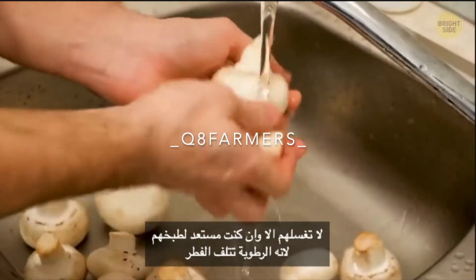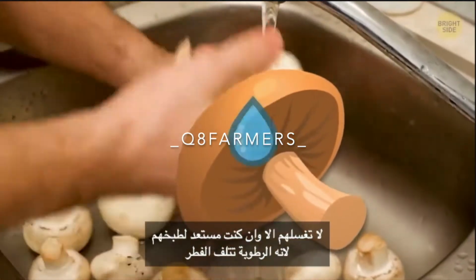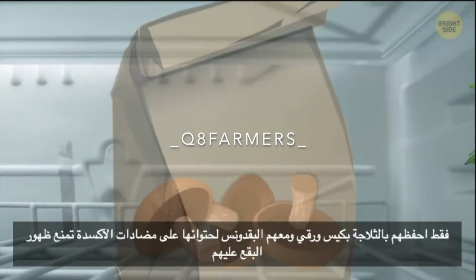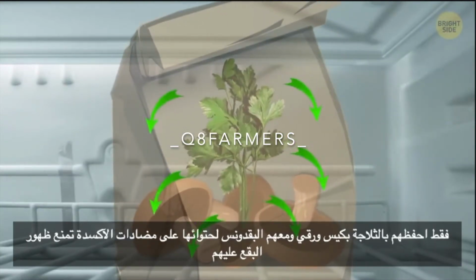8. Keep mushrooms in a paper bag with parsley. Don't ever wash them until you're ready to cook because humidity can ruin them. Just leave mushrooms in the fridge in a paper bag and add some branches of parsley, which has antioxidant properties, preventing the appearance of spots.